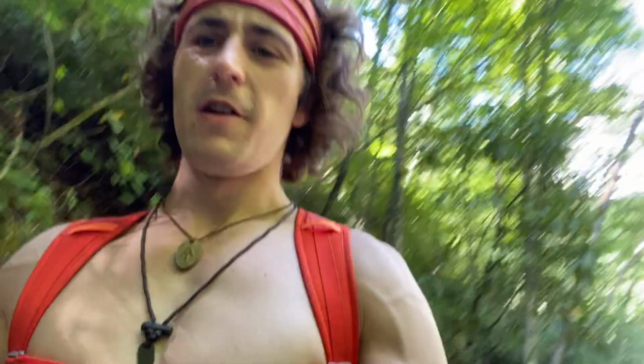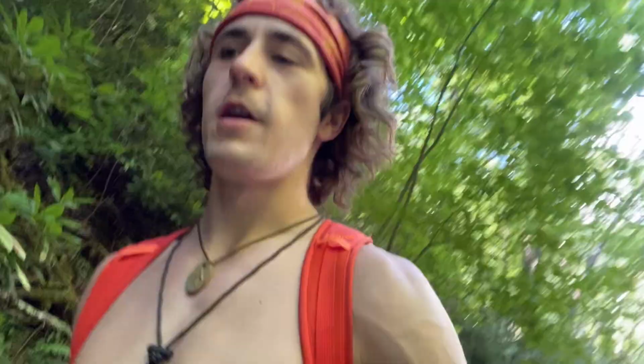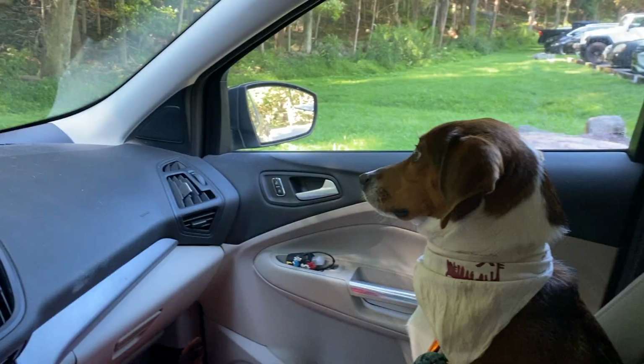Well, I'm definitely glad that I kept walking past that first small waterfall that I showed, because I thought that might have been it, but there was still a little bit more trail to go. So I kept walking, and then I got to the ginormous waterfall that I just saw. And I'm just really glad that I kept walking, because I would have missed it.